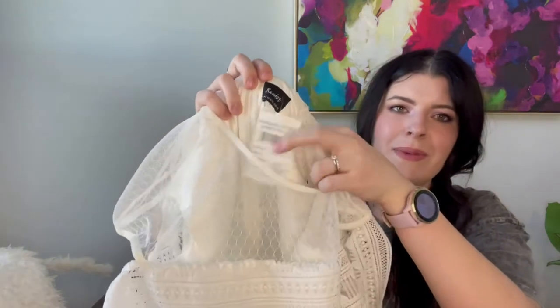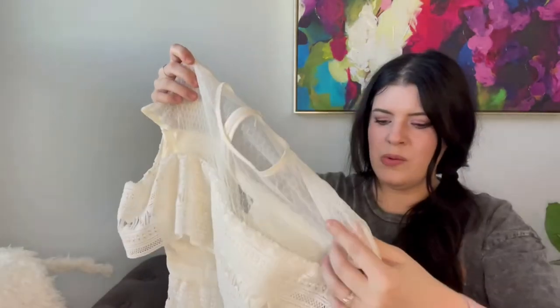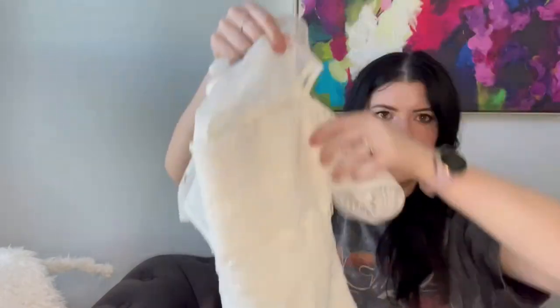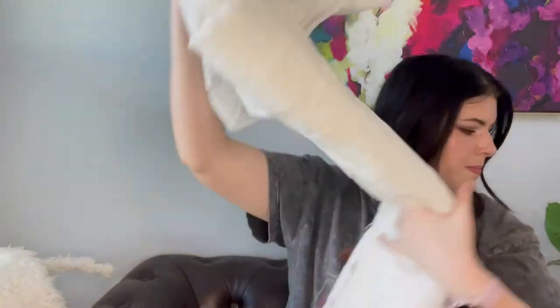This was another item that I'd been eyeing forever. This is Bardot. Technically, it is a Nordstrom Rack tag. I probably will just clip that off, because with Nordstrom Rack, sometimes you can return things that are used. But anyways, this really pretty Bardot midi dress, with the sheer yoke up top and almost cold shoulder sleeves.